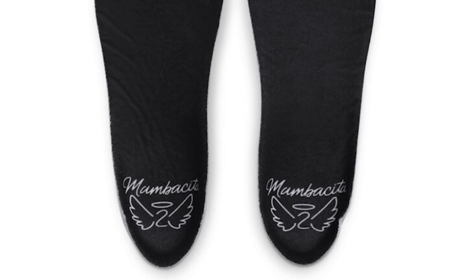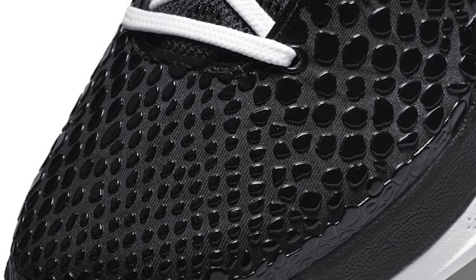I would love to have the Mambacitas. Size 13, by the way, if anybody's trying to hook your boy up, let me know. But besides that, I think the shoe is extremely fire. It's very simple, very clean, symbolizes a lot. And when it comes to Nike basketball in particular, I would say that's definitely one of, or probably the best released so far in 2022.